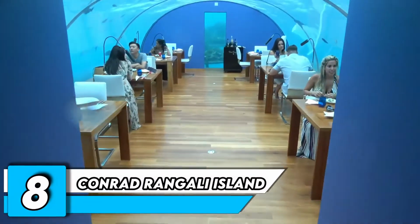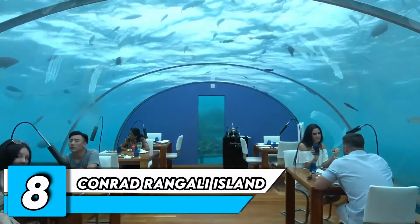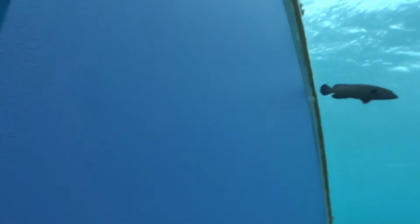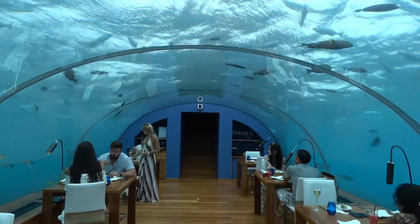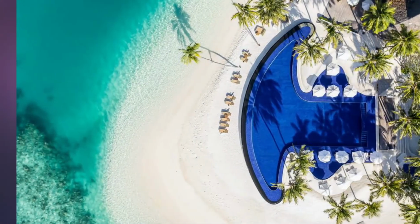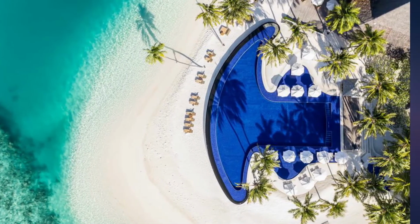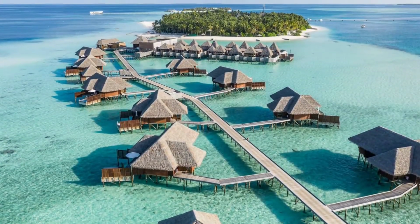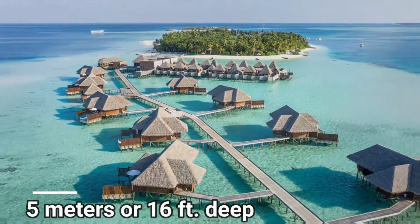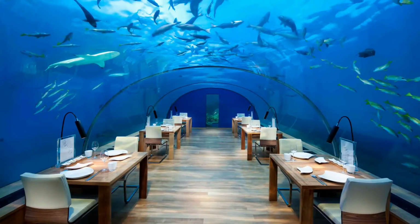Number 8. Conrad Maldives Island, Maldives. Offering a 180-degree panoramic view of the coral gardens surrounding it, the Conrad Maldives Island in the Maldives has been declared as the most beautiful restaurant in the world by the New York Daily News in 2014. It sits 5 meters or 16 feet deep below the surface.